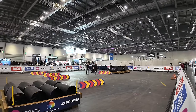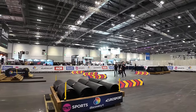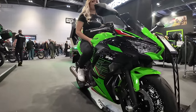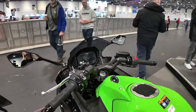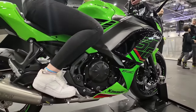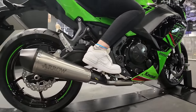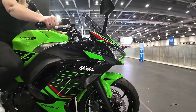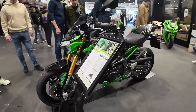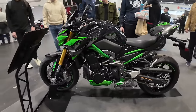And in the center of the show, they're just getting set up, the Extreme Enduro Live Action. So what do you think to this Ninja 650 Performance at £8,389? It's got 67 brake horsepower and does a massive 64 miles to the gallon. I think it looks pretty cool. There's also the Z900 SE Performance.